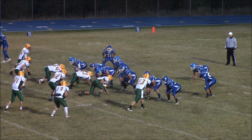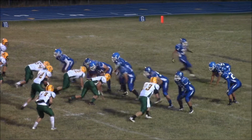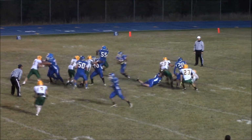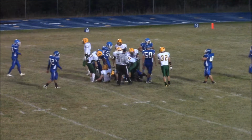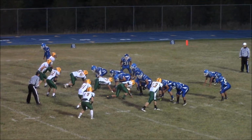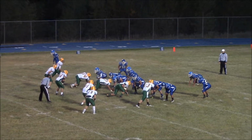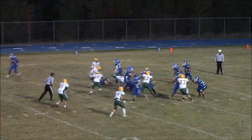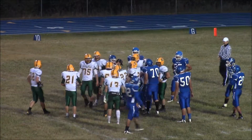Again, double wing formation. LaFontaine, a long snap count. And now in motion goes Kioke, and the pitch is given off, and Kioke will get the ball as they line up in that double wing formation once again. LaFontaine, a long snap count, sends a man in motion, and a little bit of a muffed exchange here from the center, and they get under center.